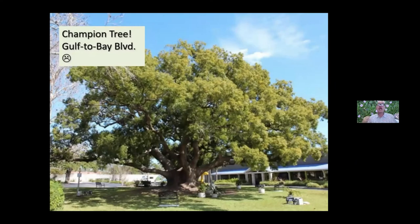We even have a champion camphor tree. This is an Asian species. This is not a native plant. This one's on Gulf to Bay. I remember seeing this when I was a kid. It's been there for so long. And sure, it has a really handsome silhouette. You know, people go here and they pray and they make sacrifices and they do all these things and they're worshiping this invasive, preserve-destroying species. So again, we missed it on the education here.